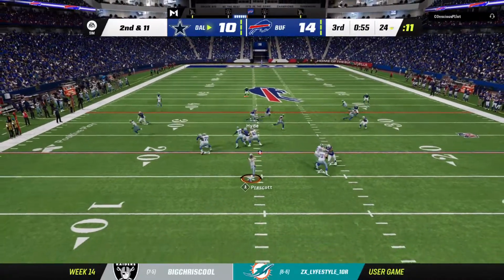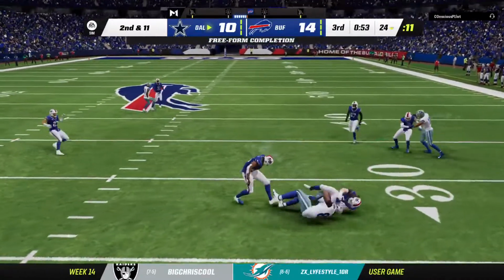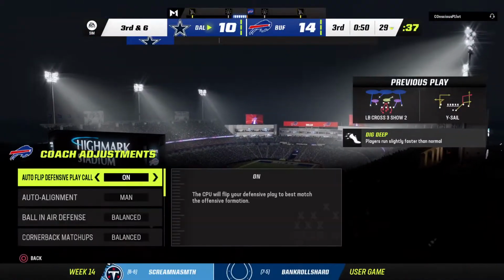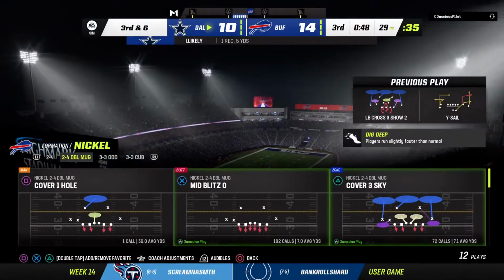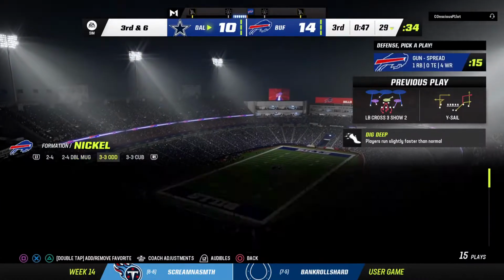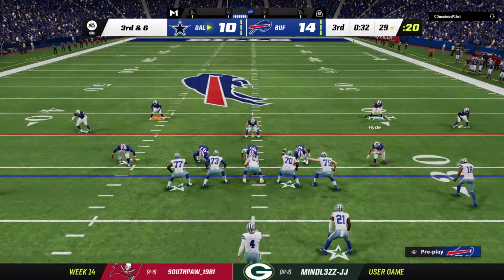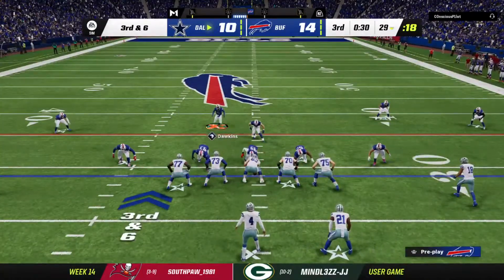On 2nd and 11 now. Prescott complete to Likely. So give him 5 yards there on the pitch and catch. And now 3rd down and 6 to go. Such a tough position to defend near the line, even when you add a second defender. But the big man shrugged off the extra body and made the play call a success.